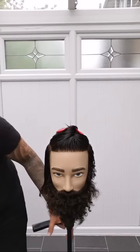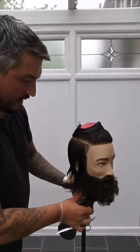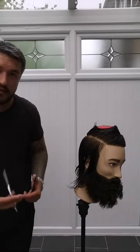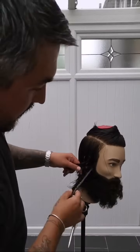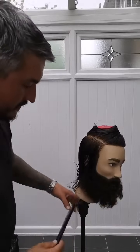Now, I am working with a 6.5 inch scissor, okay? That is my choice of scissor today because I'm working palm to palm, so I don't want something too long. So again, if you're working through your fingers, you want something that's a little bit smaller so you don't cut yourself, should we say, when you're working palm to palm. So I always find a bit of a smaller scissor works quite well with this.